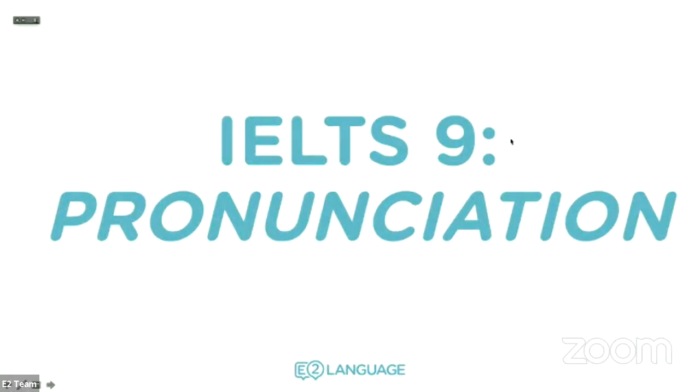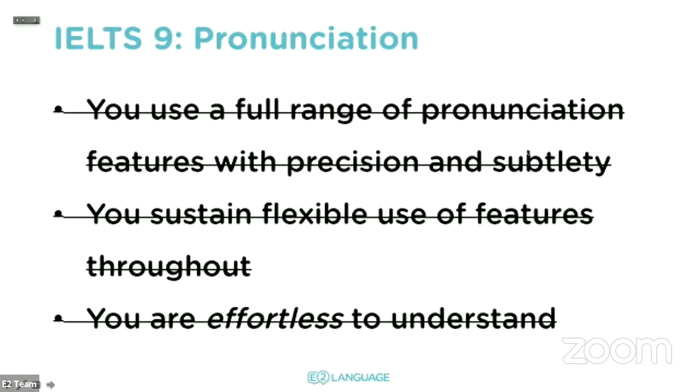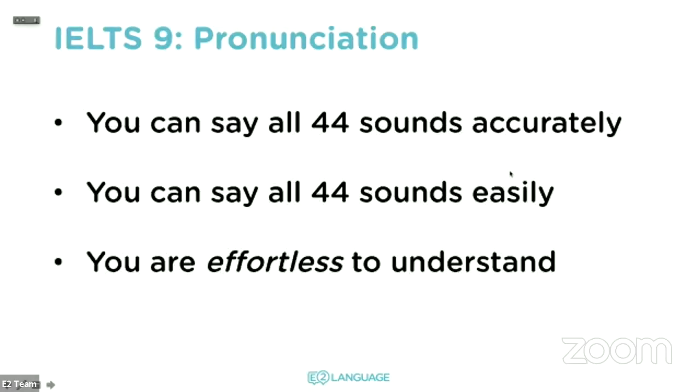So, IELTS 9 pronunciation. Well, technically, this is what the IELTS examiners are looking at. You use a full range of pronunciation features with precision and subtlety. This is confusing. This is what it means simply. So, to get an IELTS 9 in pronunciation, you can say all 44 sounds of English accurately. You can say all 44 sounds easily. In other words, you are effortless to understand.